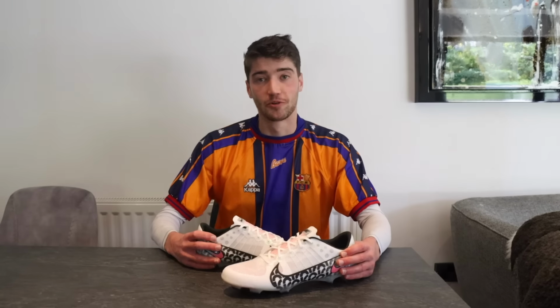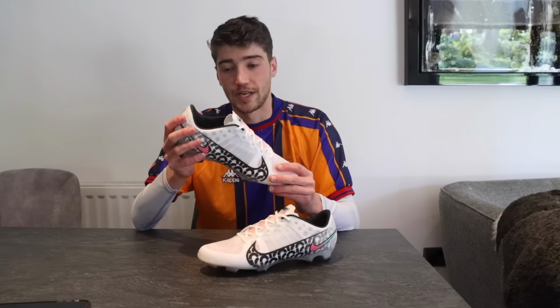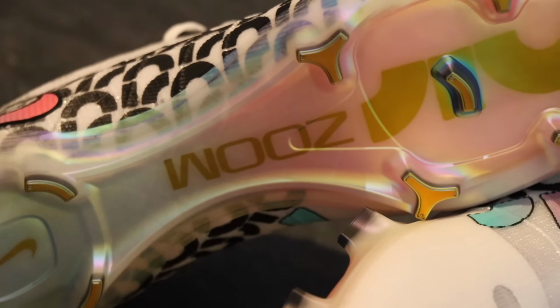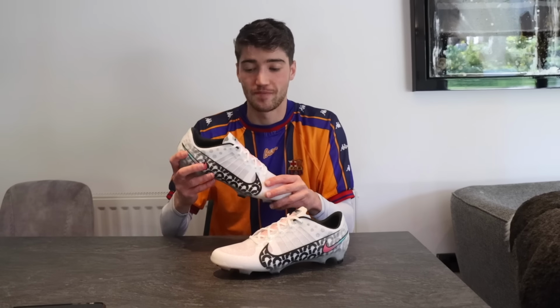So coming in at product number 8, we've got the Nike Air Zoom Ultras, and these are the only modern football boot on today's list. So these boots are a concept boot and there was only 1,000 pairs made. They originally came out around 3 weeks ago, retailing for around £300. Already they're selling resale for around the £500 mark, and they're one of the most tech heavy boots Nike have made in years.